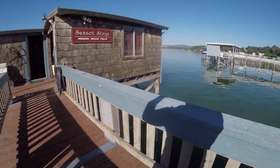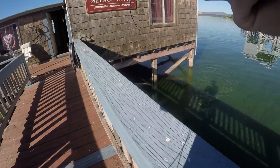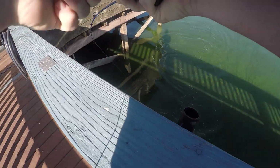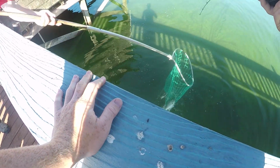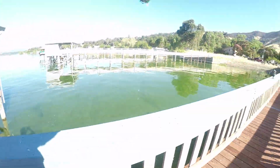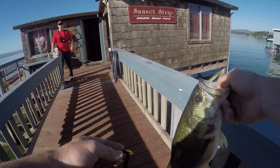Ethan, I got one. Not very big, but... Oh, getting out of the hole. Caught one on the mini rod again. Texas rig brush hog.